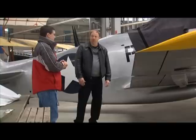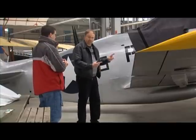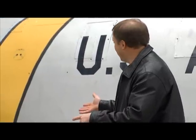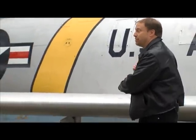So need to be close to this one of these. When I'm flying my flight simulator, this is my plane of choice. Yep, there you go. I know we just looked at the wing of the P-51, but here we have a completely different kind of plane. Can you tell us a little bit about the plane?